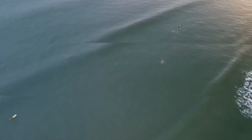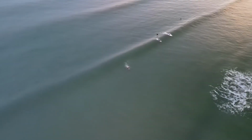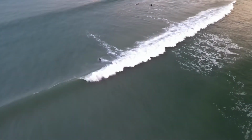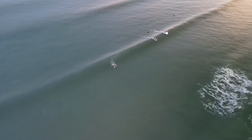You can see another wave coming out the back. So beware of the rail. Don't get over your skis. You can see we have one surfer that just kind of loses control, and the other one buries the corner of their rail, almost pearls it, and goes over the handlebars.